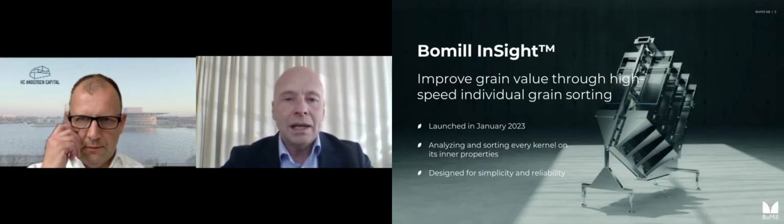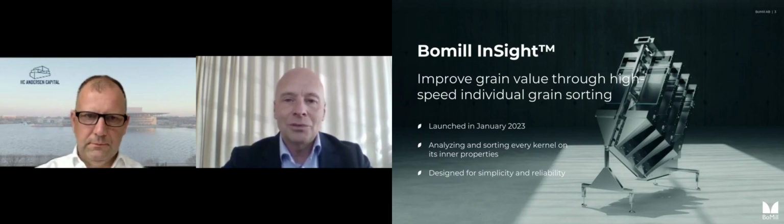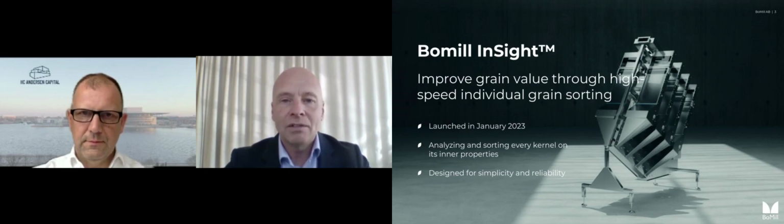So what's really new and intriguing about BoMill is that we have launched our brand new equipment at the beginning of this year, the BoMill Insight. Basically, the essence of what we are doing is that we are improving the value of grain through high-speed individual grain sorting. We are analyzing and sorting every kernel on its inner properties.